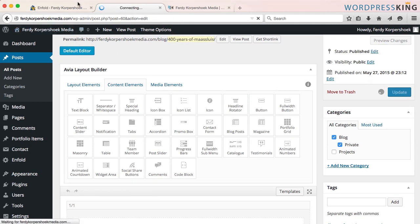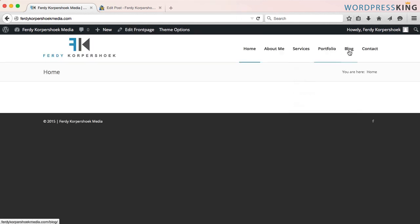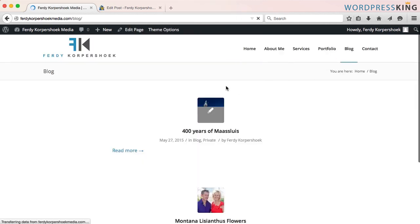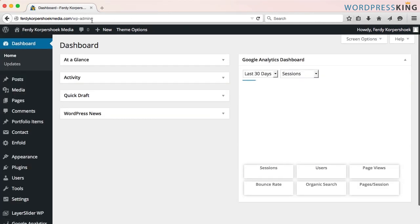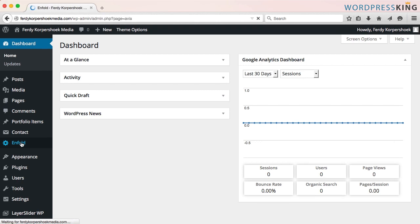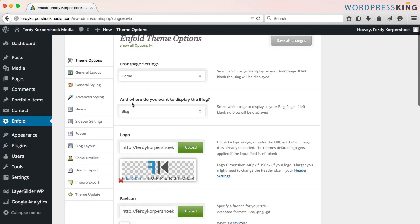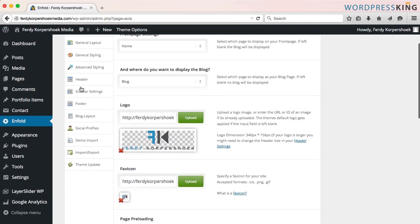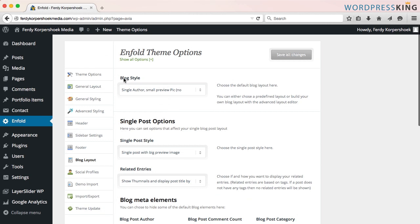So, if we take a look at the block, we have two blocks, they are below each other, and I totally do not like this. So I go to the backend of the website, I go to Enfold, I scroll down to block layout, and here I want the block style to be a grid layout.